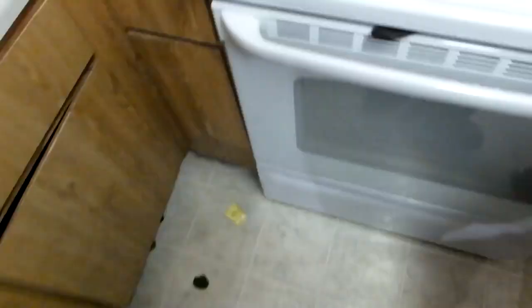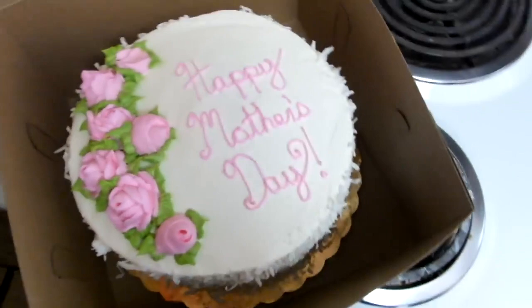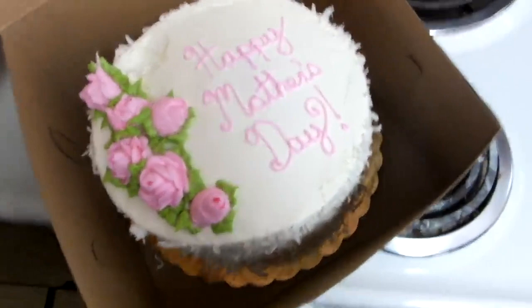Hey! That is not what you're supposed to do. Why'd you stick your finger in there? She stuck her finger in the cake. Look, it's damaged. Because that's what naughty kids do. Go to your room. Oh my god, you ruined it. She took a big old flower. That's the best part. You filmed it already.